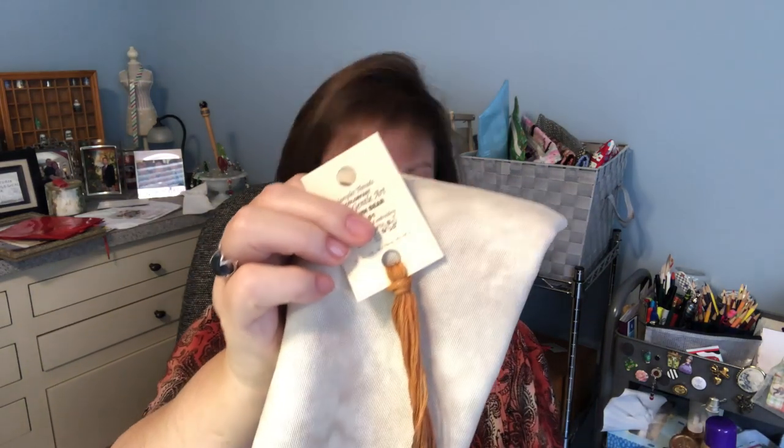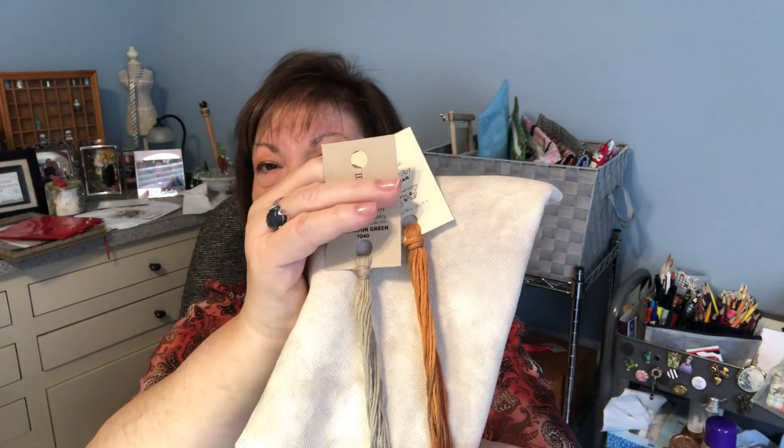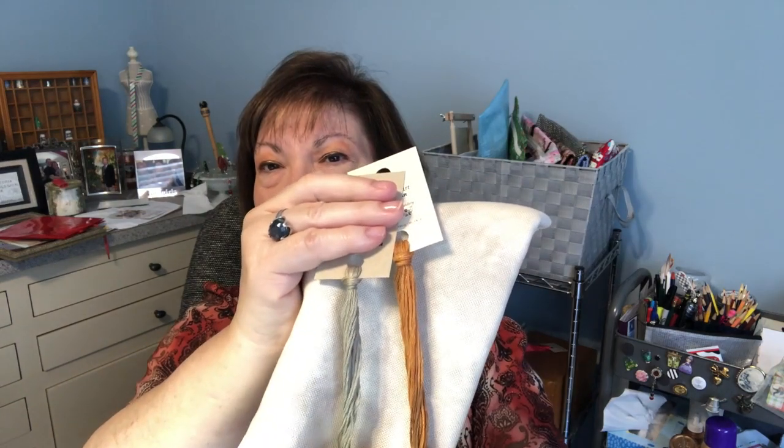But in addition to that, there are two Gentle Arts sampler threads that came with it, the Brown Bear and the Lexington Green. And don't these look beautiful? Not only together, but on this fabric. Deb, thank you. Very, very nice. I can't wait to use all three of these. So that was my Happy Mail.